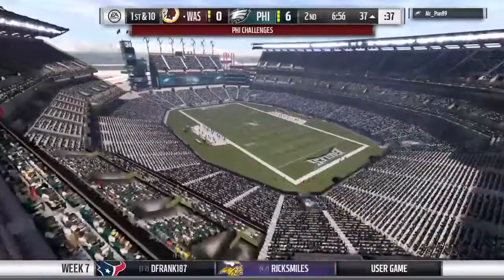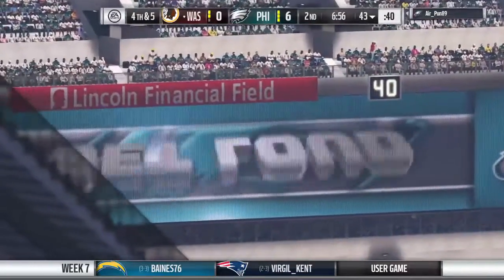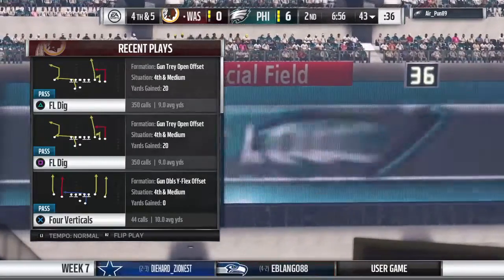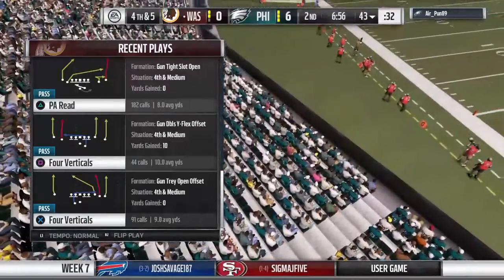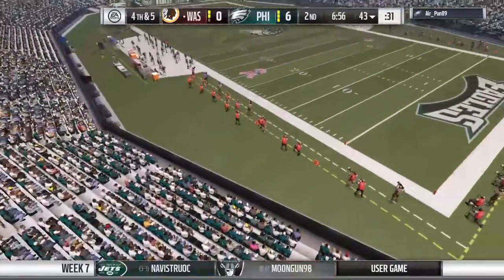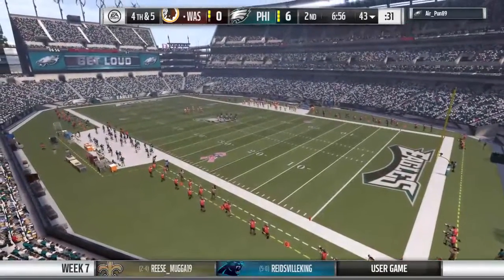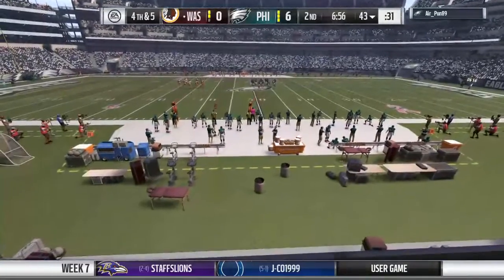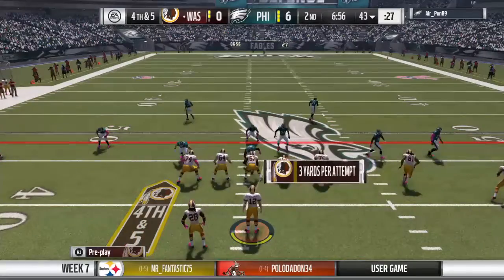So the ref takes a peek here, wants to see if the receiver had possession and both feet inbounds. If this were a college game, this would be a legal catch. It's the 2nd foot that they're looking at to make sure it gets down. You have to have 2 inbounds in the NFL. And no move to get the offense off the field. They're going on 4th and 5.